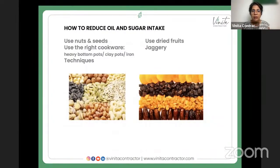So how do you reduce your oil? Use nuts and seeds in your cooking. Coconut also can be used in small quantities, of course, but they give a lot of flavor and they eliminate the need for actual oil, because anyway, oil is made from these nuts and seeds. Use the right cookware, which will help you cook without oil. Use heavy bottom pans, clay pots, or iron kadhais. Because they are thick, you can cook without using oil. And using techniques which I show in my healthy cooking class in the workshop, which Team Velcure will be talking to you about.